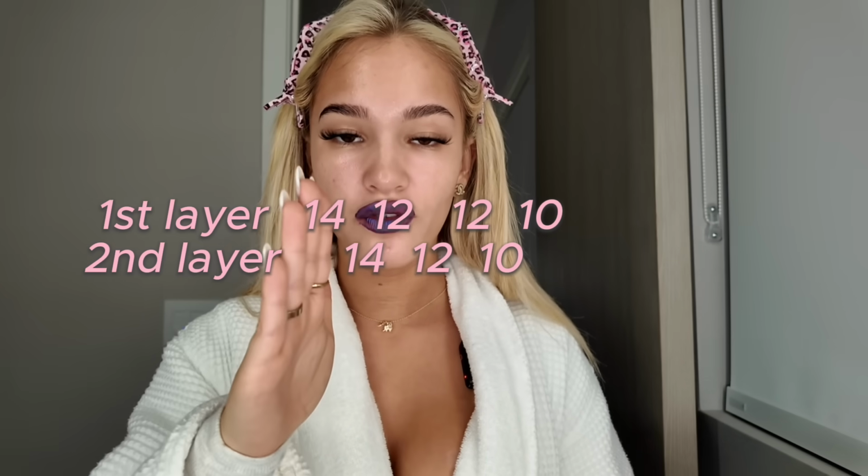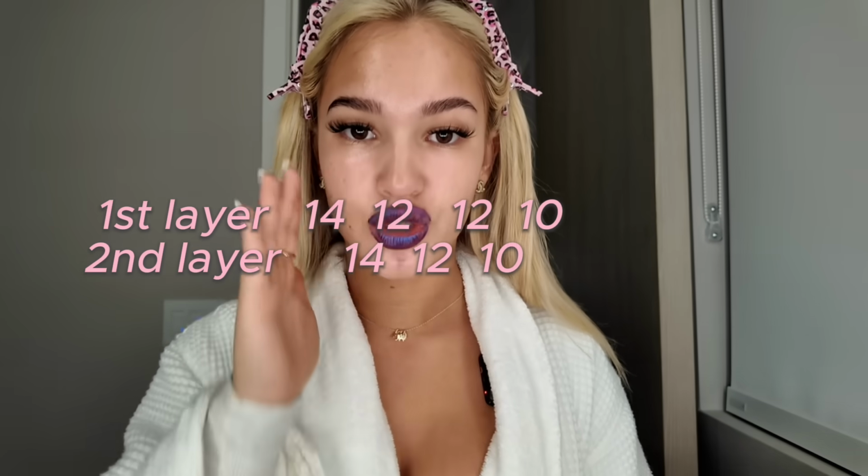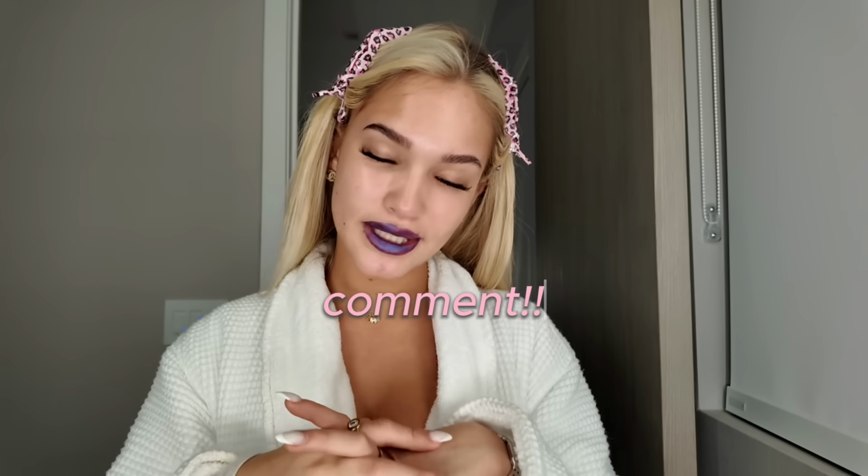And then I do 14, 12, 10. You're gonna add the 14 in between your 14 and 12. You're gonna add your 12 between your 12 and your 12. And you're gonna do the 10 in between your 12 and your 10. If you guys need a tutorial on how to put on lashes, I'm more than happy to do that. Please comment if you need that.